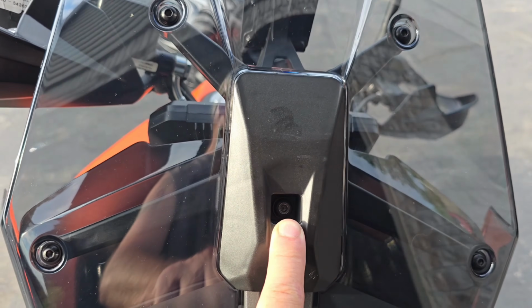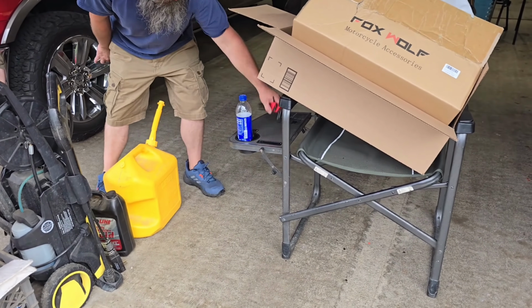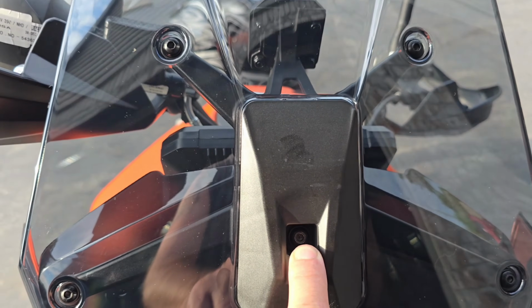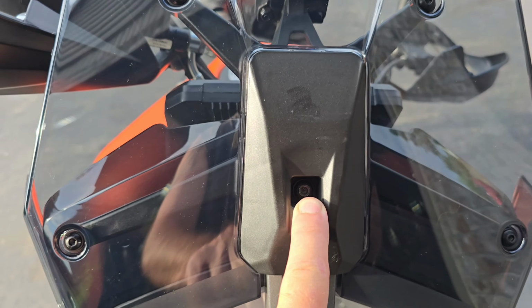Adam, do you know what size that was? Let's see. Let me see if we can figure out what size fastener that was on there. Okay, that was a 4mm Allen wrench fastener right here. A single bolt is all it takes to remove the old and replace it with the new.